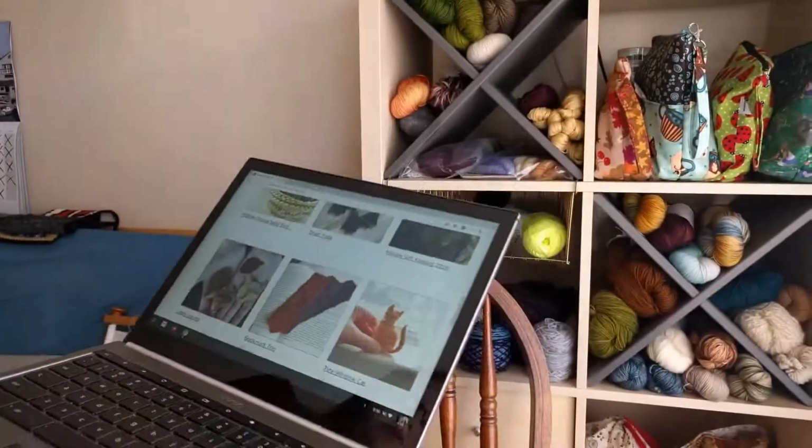See, I can't hold it any closer. But yeah, I encourage you to go ahead and check out that bundle. I'll link to it in my notes. There's lots of really adorable things that you can do with only a few grams, particularly of sock yarn.